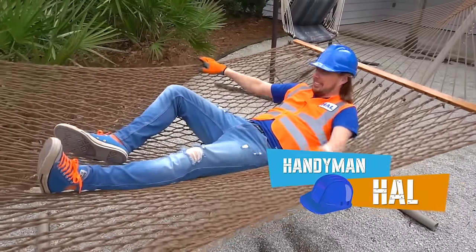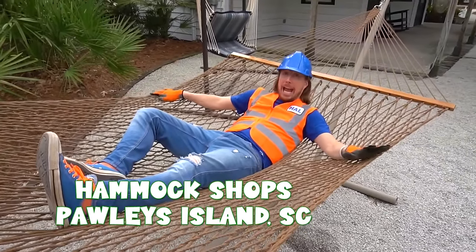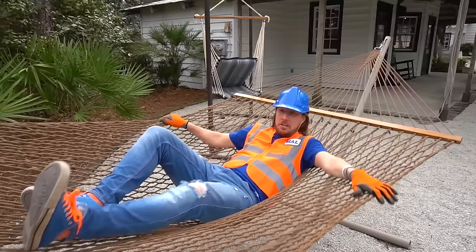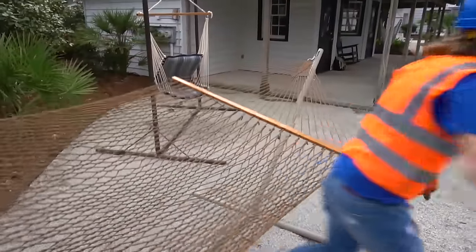Check this out. We're in a hammock. Ooh, and we're at the hammock shops here in Pawleys Island, South Carolina. Oh, and we're gonna learn how these are made. Let's go have some fun. Let me see if I can get out of here. Come on, let's go.